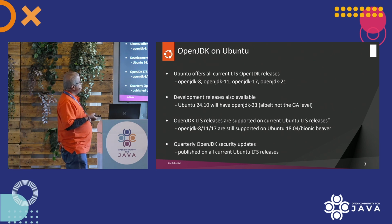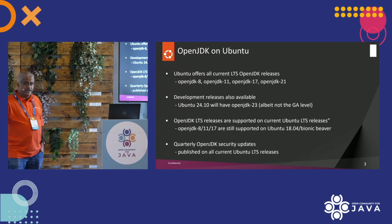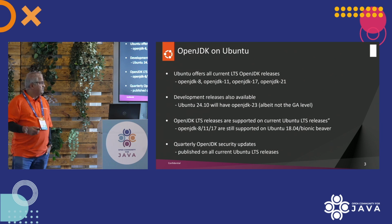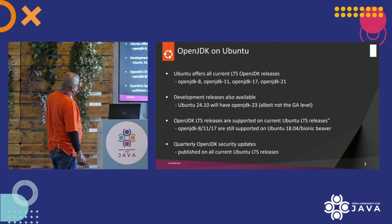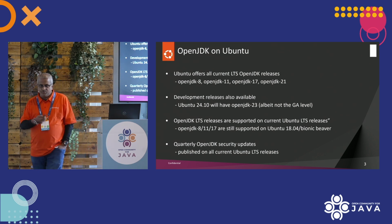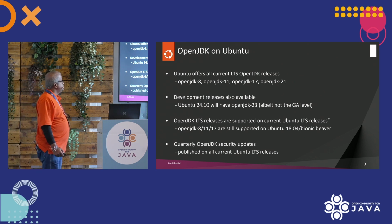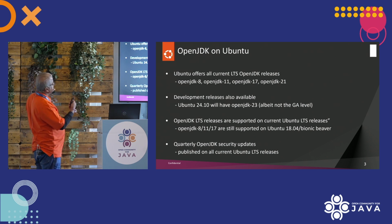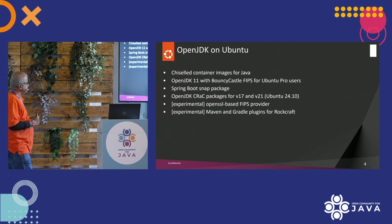OpenJDK LTS releases are supported on current Ubuntu LTS releases. So 8, 11, 17 are still supported on Ubuntu 18.04 Bionic Beaver for whatever its LTS life cycle. And quarterly OpenJDK security updates are very key, published on all current Ubuntu LTS releases within 2 weeks of them being available in OpenJDK. So that has been the improved story of OpenJDK on Ubuntu, and from pretty much just having OpenJDK 8 and just dumping builds of whatever is the latest release, we now have a structured approach mapping the LTS and non-LTS releases.